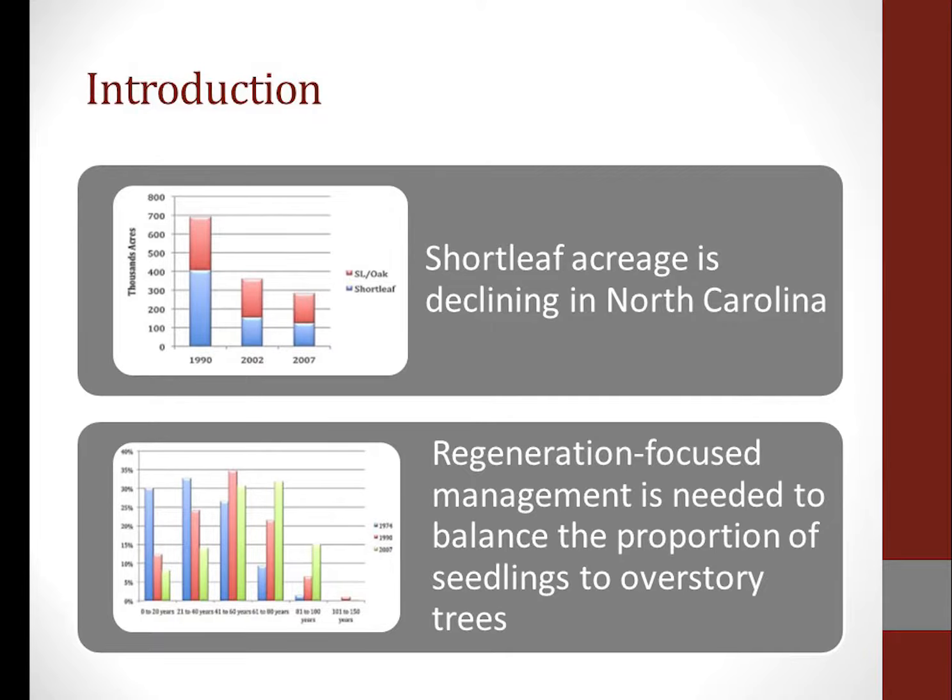And what's a little bit more alarming is when we look a little deeper into the FIA data, we find that the balance of overstory trees, or the ratio of overstory trees to understory trees, is out of balance. We have a lot of older trees, not a lot of younger trees. And what that shows us is that we're not regenerating shortleaf pine.